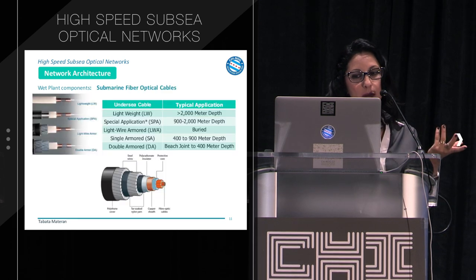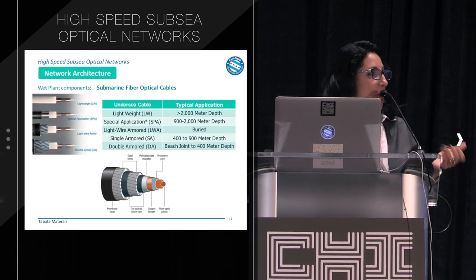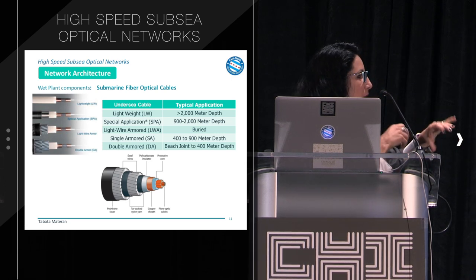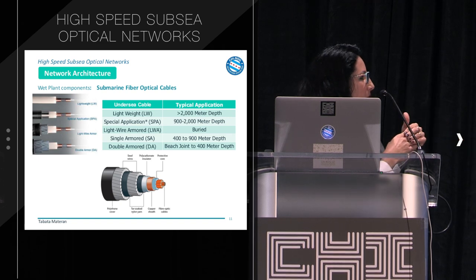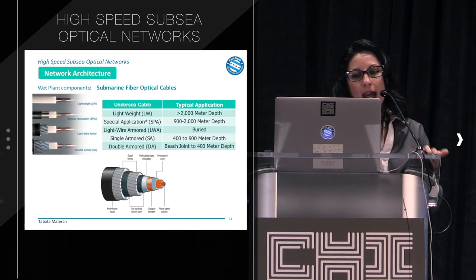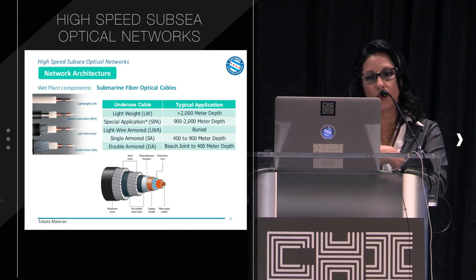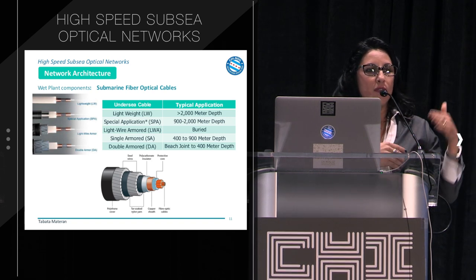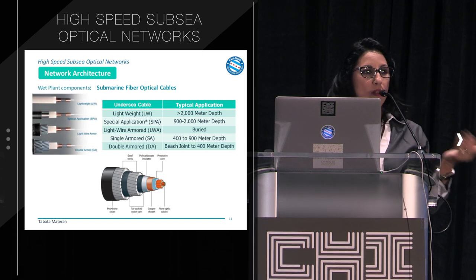And there are several types of cables. For example, the double armor cable is used mainly near the branching to the beach manhole, near the land. And the lightweight is used in the deepest part of the ocean. So there are different types, and depending on where the land is and the topology of the subsea, you use one type of cable or another.